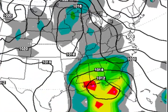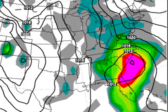Let's go to the Canadian first. Here we are. This is Monday evening, 7 o'clock. Very well defined cold air damming signature. There's the low in the Gulf of Mexico. We go out 12 hours later, and the low pressure has developed and is sitting just east of Myrtle Beach. And really, there was no interruption here of the cold air damming signature.